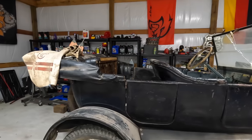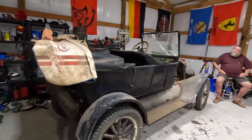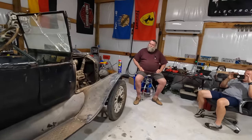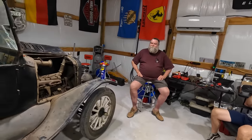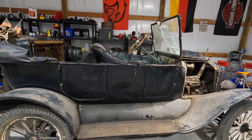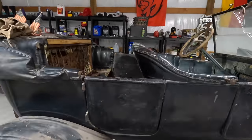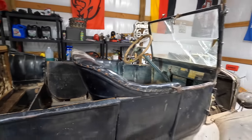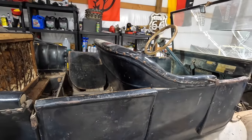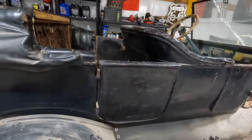These were notorious for pickup beds. And that's where the term pickup bed comes from, because you were able to take one of these and convert it to a truck. You were able to put a truck bed in it. So this can easily be converted from, I think they call it a runabout or something as it is, and it can be converted over to a truck. Or you can convert it from a truck back to a runabout, whatever the case may be. It's a little rough.